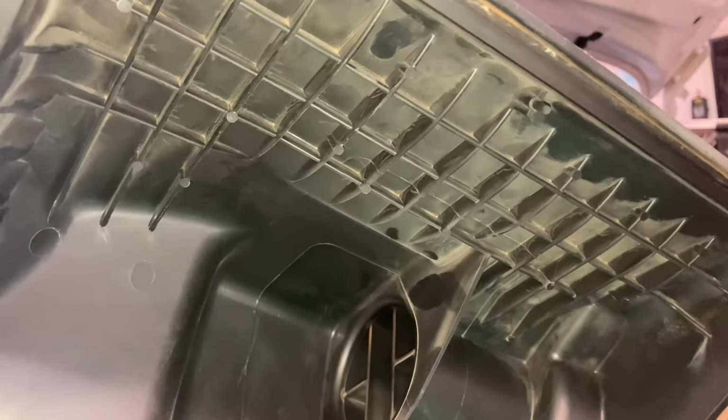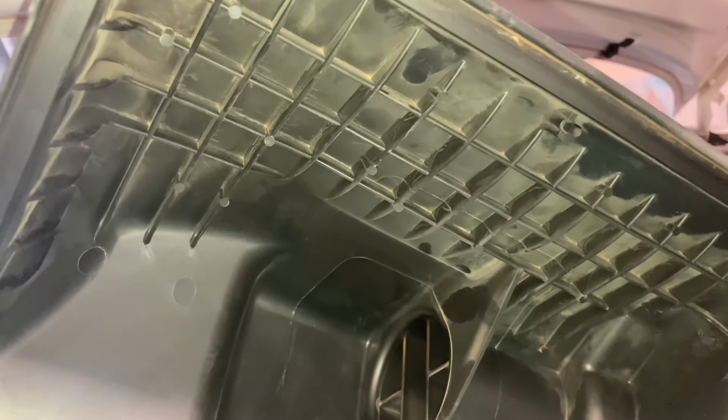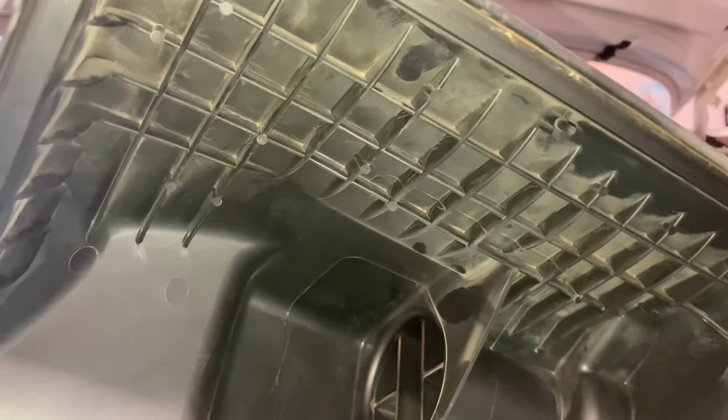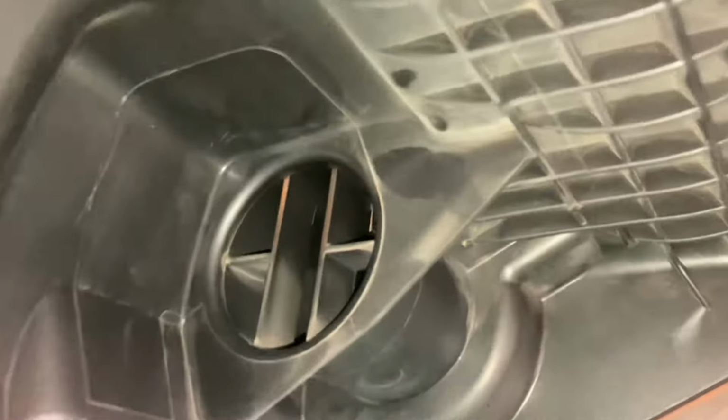Next time it's here, let's do this again. Even when they haven't been on outback trips, I find vehicles that look like they don't go off road and they're just covered in dust inside this clean side of the airbox. So, whatever, each to your own.